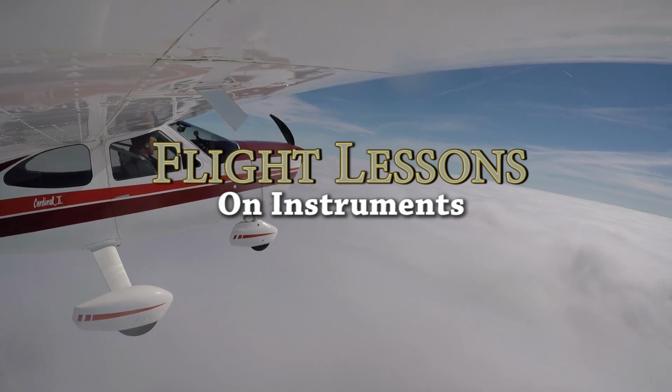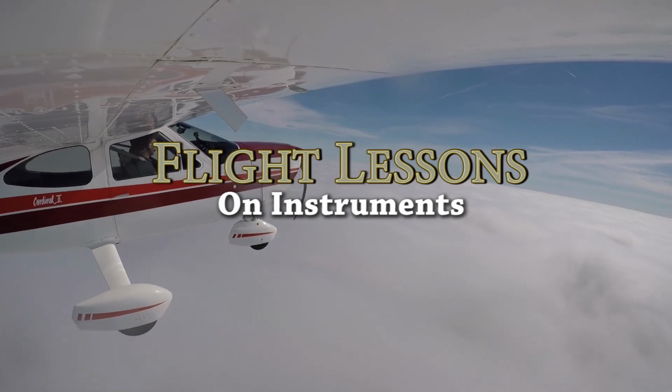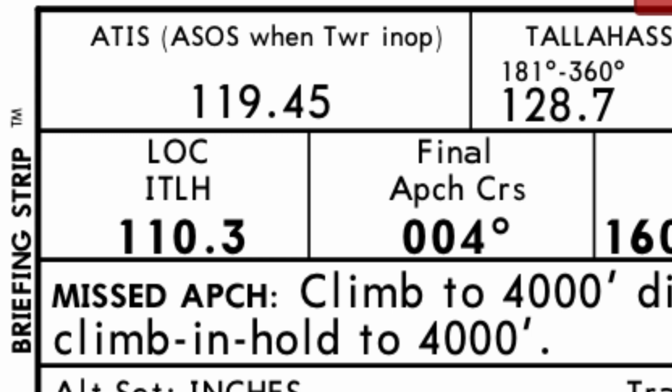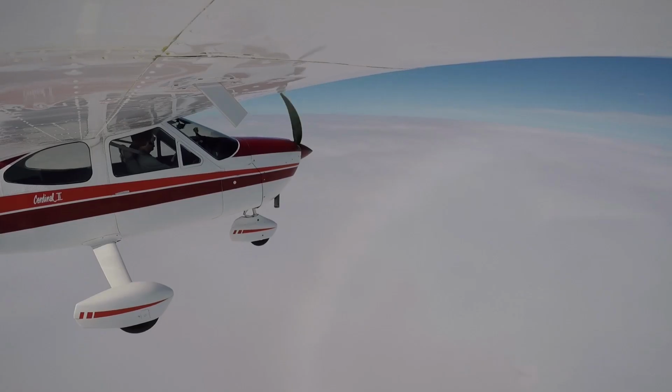Hey, it's sunny. Yeah, well, it's a great day for approach practice. We're going to select the ILS 36. We're flying the ILS runway 36 at Tallahassee. Localizer frequency 110.3. Do you use this?